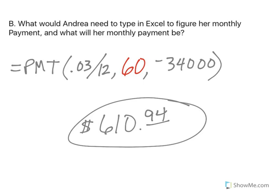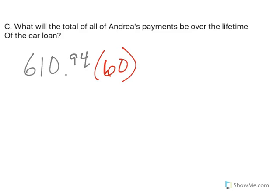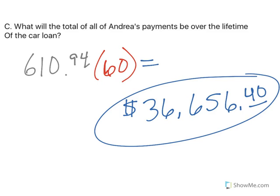I don't know about you, but I'm not ready to spend $600 a month on a car payment. That kind of makes me want to vomit in my mouth. Okay, so if she's spending that much per month, what will the total of all of her car payments be over the life of the loan? So we're talking $610.94 per month, and she's making 60 payments, right? 60-month car payment. That's 5 years, which is common. So $610.94 times 60 would be $36,656.40. That's how much she's going to pay back on the car.